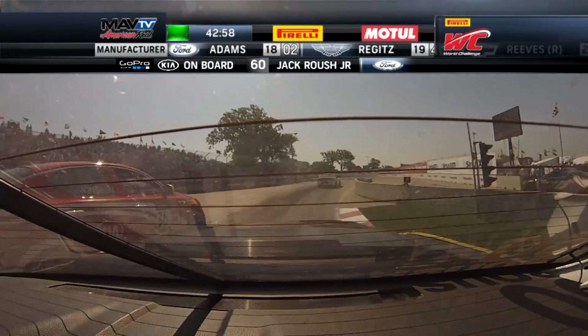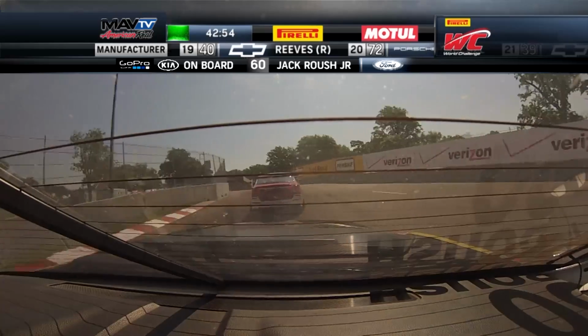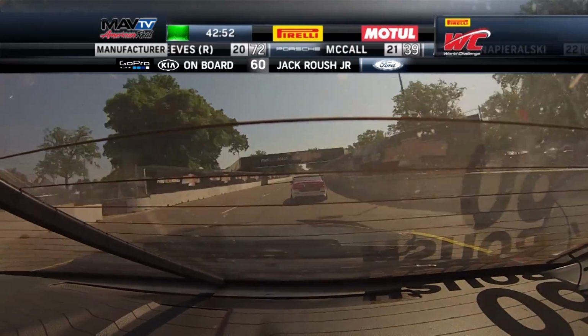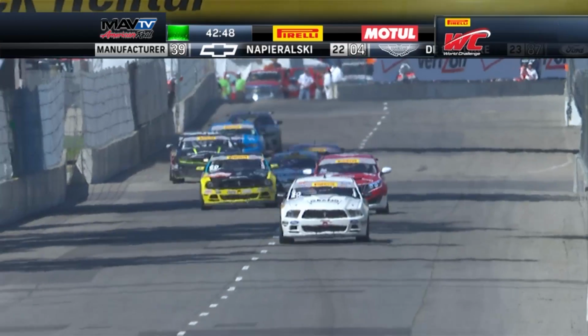Wow. That was that momentum shift, Cal. Can he make it work to the apex of 2? He does. What a beautiful move. He read that perfectly and just said, I'm going to take a bit more momentum into this corner, and made it stick. Great job by Nick Janssen up to second.